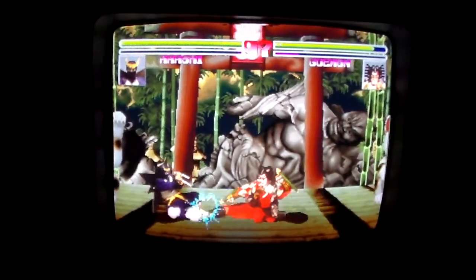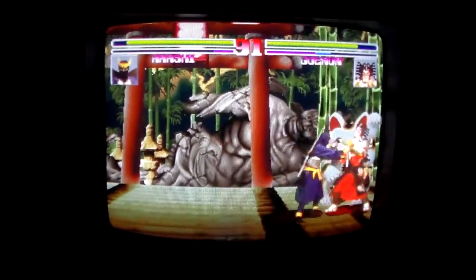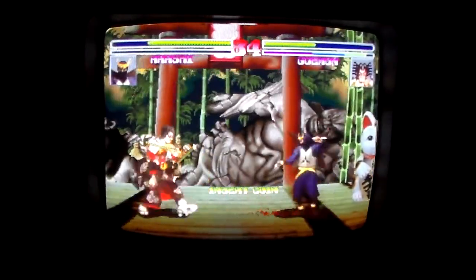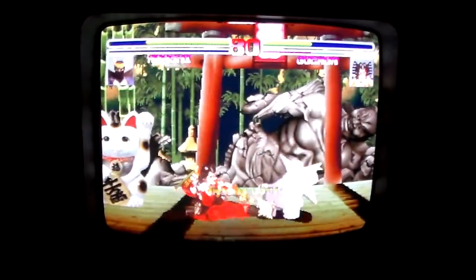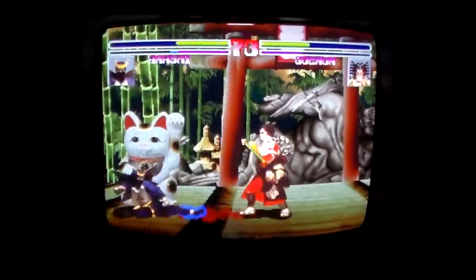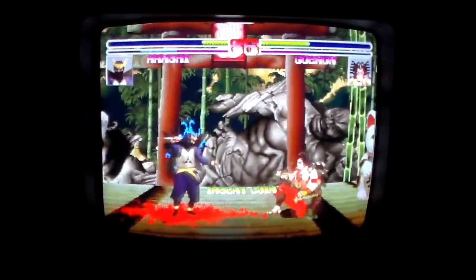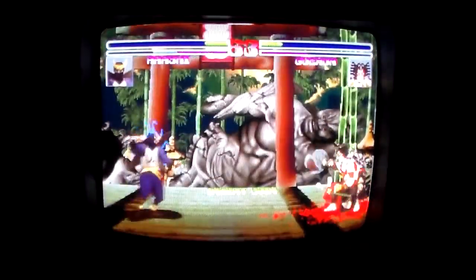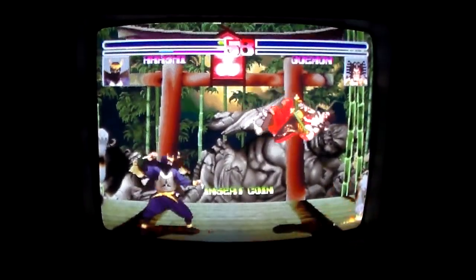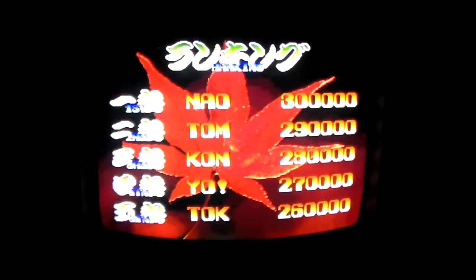Exhibition game, it said. Let's see if we see one of their little special moves or something. I haven't figured out the power-up thing yet. There's a little bar, of course, underneath their health meter. And there's a destroyed statue in the background. That's awesome. Very cool. I like it. I'm a big fan.